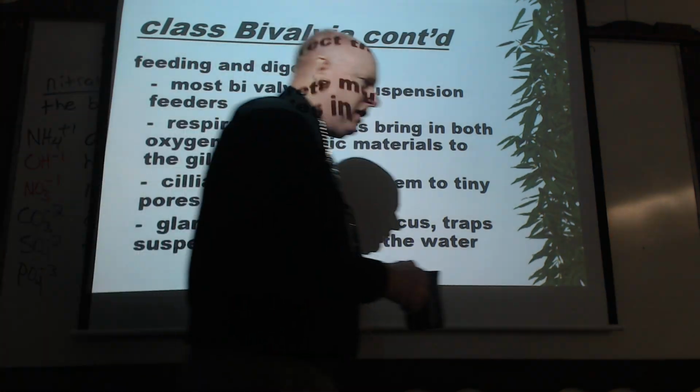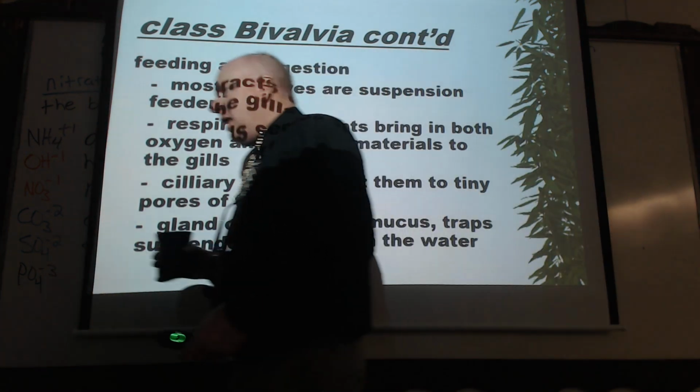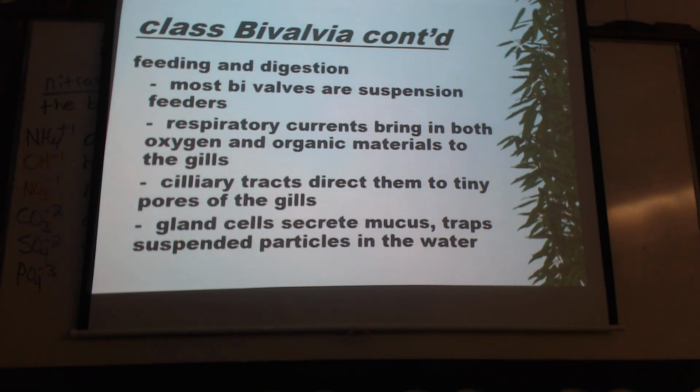Speaking of moving forward, that's what we're going to do today. And here we see our feeding and digestion with bivalves, which means, of course, clams, or Bivalvia. Because this feeding in bivalves is something that you're going to want to be able to describe.